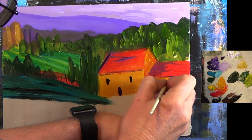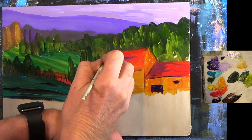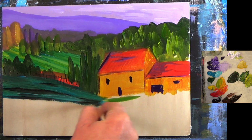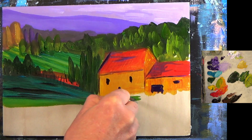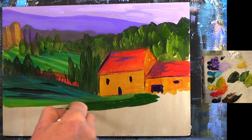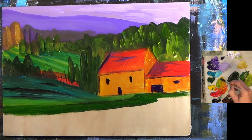Let's get this line like that. It's so simple sometimes. Let's get some green and put a line there like that. Let's get some hooker's green in. And these are just blocks of colour. This is just a fun painting.